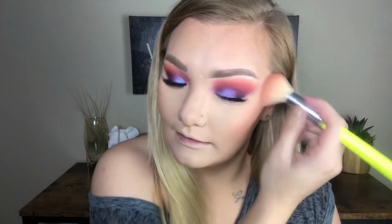I do need to grab a more dense brush for these Super Shock cheeks, just because it's kind of hard to pick up the product with a fluffy one, because the formula is more like putty. But I think it's so pretty and they last so long on the cheeks.